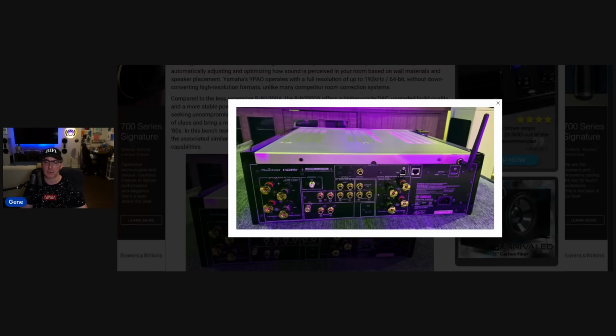And it's got 2 sets of gold-plated binding posts, really high-grade binding posts for your speakers, and those are wired in parallel. So you can actually plug 2 pairs of speakers in at the same time. It'll draw twice the amount of current. And this amplifier, even though it's 90 watts a channel rated, this amplifier has gobs of current.